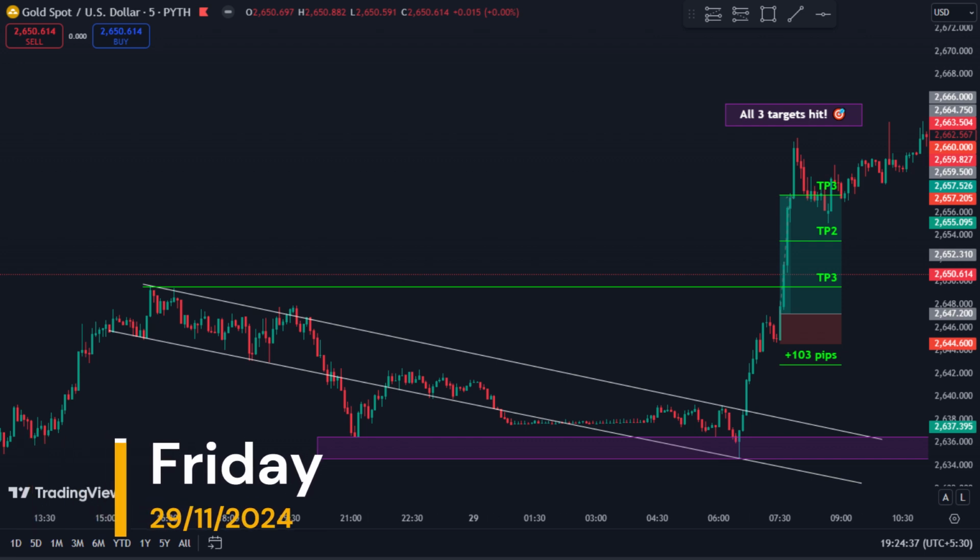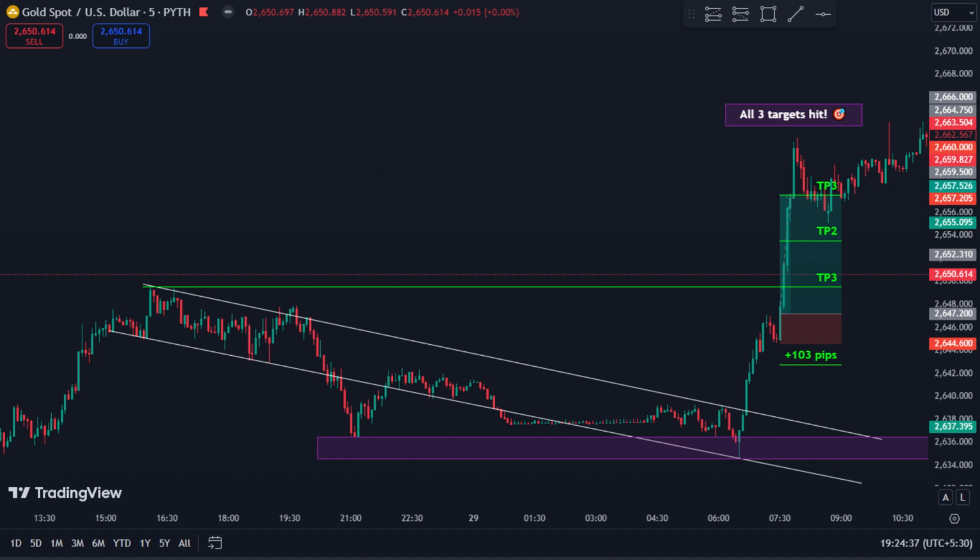On this day, I took a total of 5 trades. Let's start with the first one. For this trade, I identified a channel pattern and waited for confirmation. The price started showing bullish momentum at a key zone, and once the breakout happened, I waited for a small retracement before entering the trade.